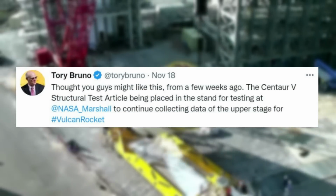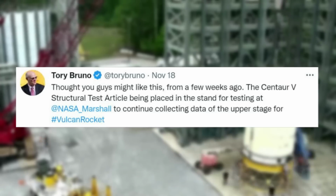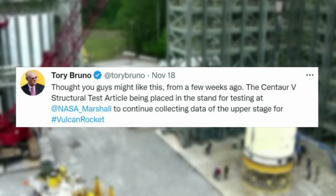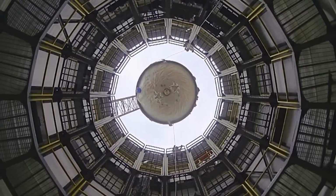Next, on November 18th, Tory tweeted again, this time mentioning, "Thought you guys might like this from a few weeks ago. The Centaur 5 structural test article being placed in the stand for testing at NASA Marshall to continue collecting data of the upper stage for Vulcan rocket." This included a short video of the upper stage being moved and positioned for testing.